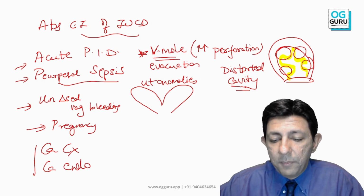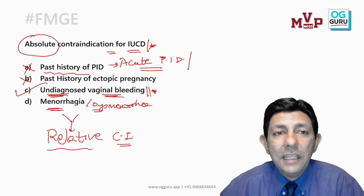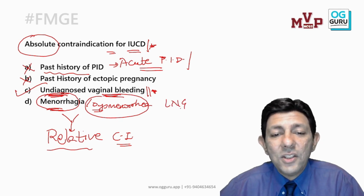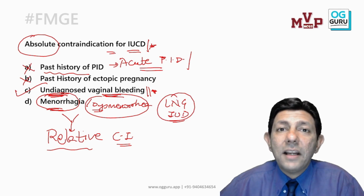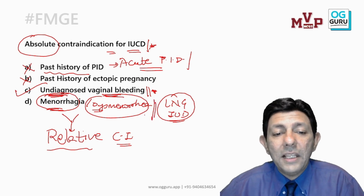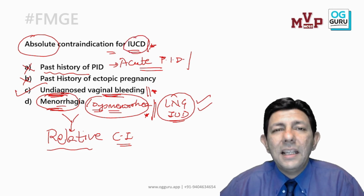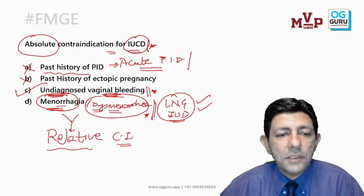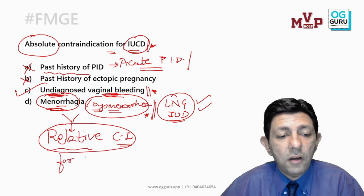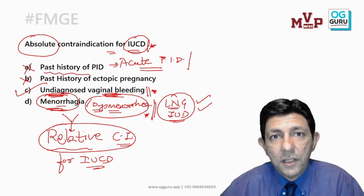By the way, please understand which IUD, and there's also an image at the end, which IUD I can give in treatment of menorrhagia, dysmenorrhea. Yes, sir. LNG intrauterine device, in fact, is used in treatment. LNG IUD will make the menorrhagia better, dysmenorrhea better. So LNG IUD is in fact good for my patients of menorrhagia, dysmenorrhea. But when they say IUCD, they mean generally copper T. And undiagnosed vaginal bleeding is definitely the absolute contraindication. Menorrhagia, dysmenorrhea is a relative contraindication for our IUCD, for a copper containing IUCD. LNG IUD can be inserted in menorrhagia, dysmenorrhea patients.